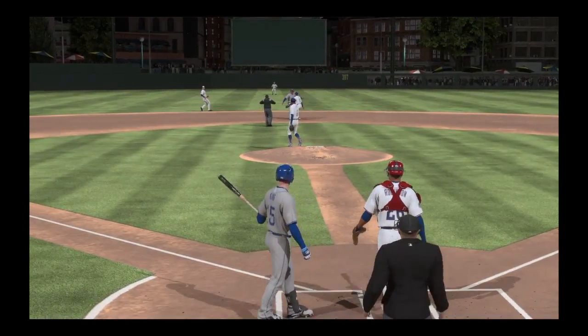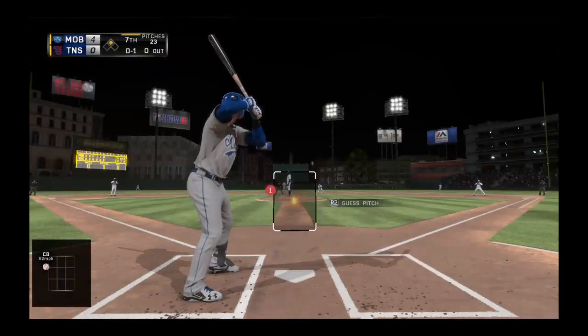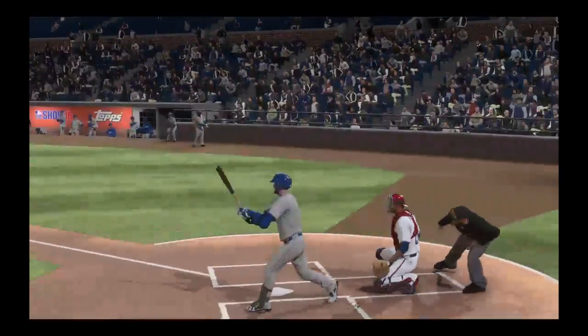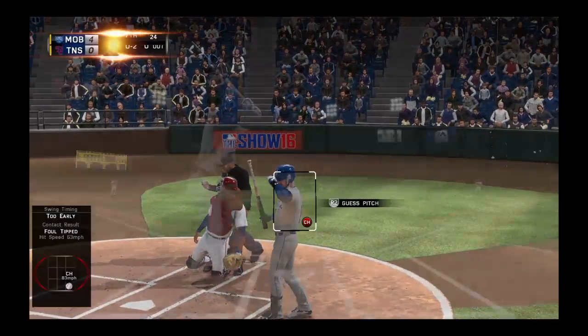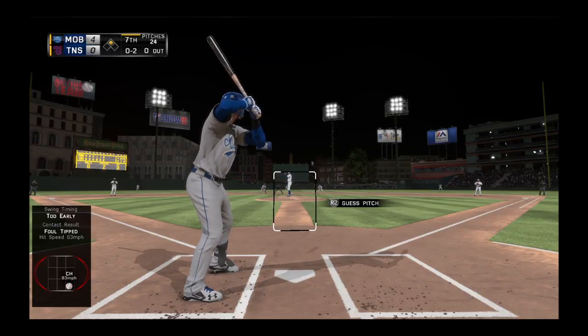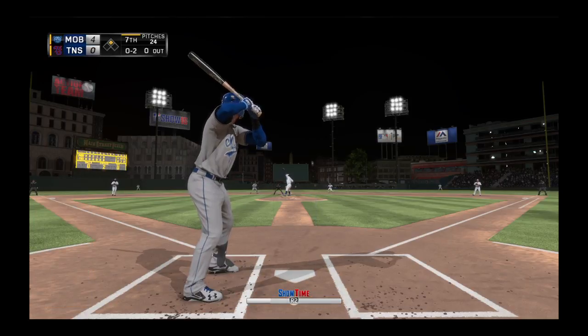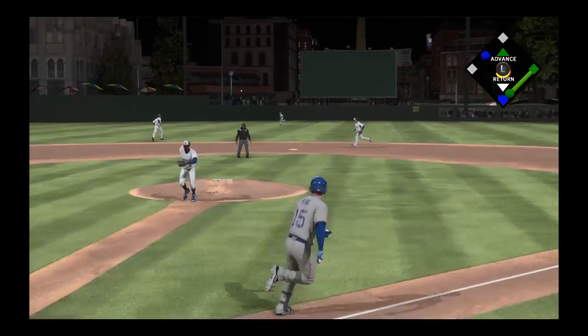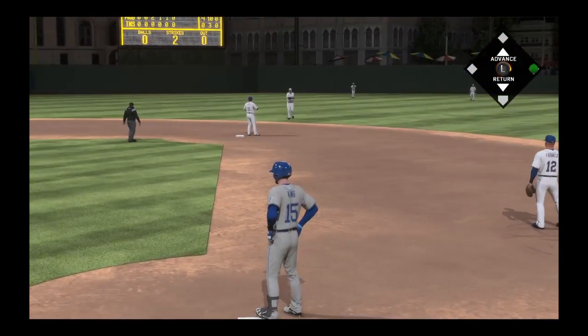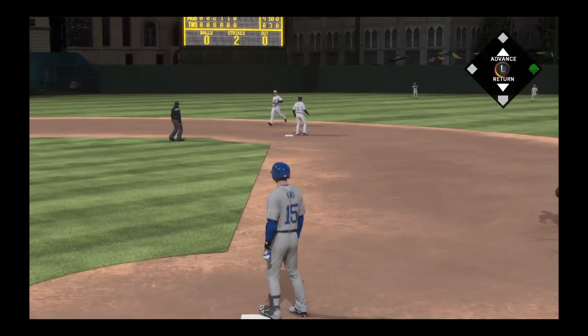Now a look and a throw back to second. Don't want to forget about him. No one out with a runner at second. And this one's tapped foul at home plate. Here's a line drive into left center. Will that get the job done? It's a base hit. The runner from second crosses the plate. Now a 5-0 lead.